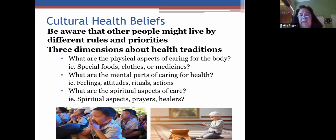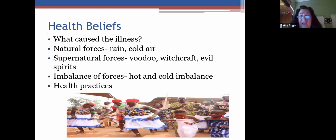It's also understanding there are people who need to pray 6 times a day, or they need to pray before they eat, or whatever it is. You need to be aware and give these families and children the opportunity to do what they normally do, because this is what makes them feel healthy.